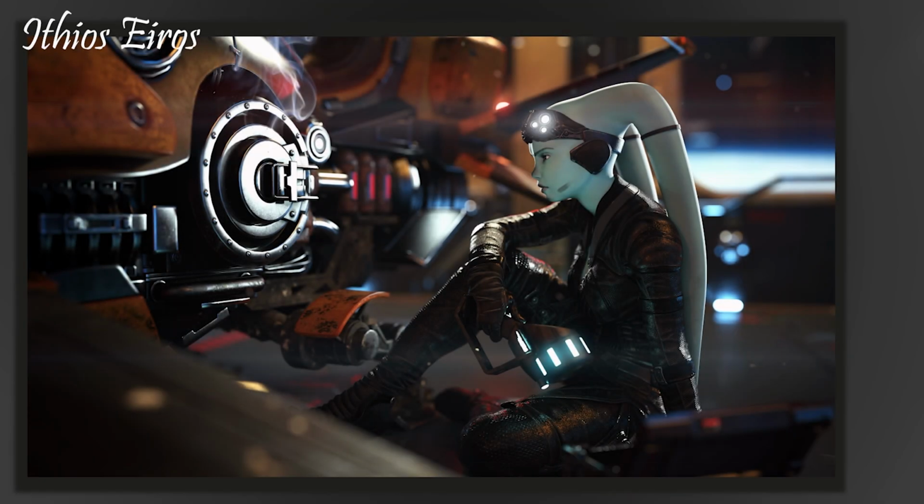Last up is Ithius Eiros, and he's got this Star Wars character sitting, looking like she's trying to repair a speeder with a lot of lights going on. There are a lot of lights in this shot, and we'll get to that momentarily. So we've got a nice bit of smoke coming up here, making it look like she's just been doing some welding or something in this vicinity. Either that or the metal is just hot from coming into the workshop.